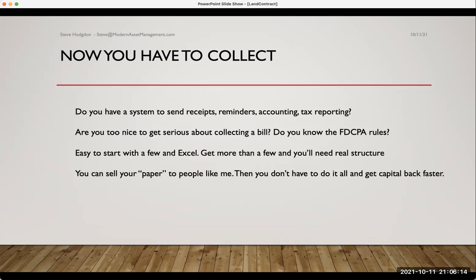Now you've done all that, you've sold the property on terms, you've gotten a borrower who's excited to make a payment, they've given you their ACH information, you've got your payment processor lined up, and have you built a system that is going to send automated receipts, or you're doing it manually? If you're starting out new, I would not automate anything. I would do everything by hand to make sure that you touched it and felt it and understood what your borrowers were going to see.